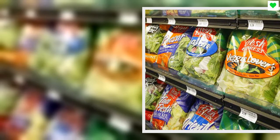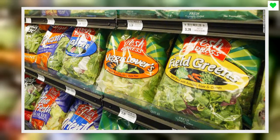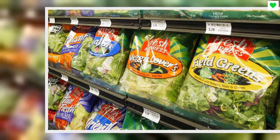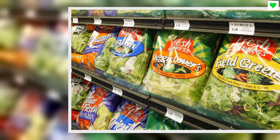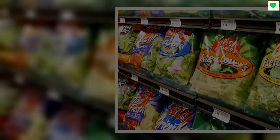Washing and chopping: bagged greens are often pre-washed. Isn't that why we love them? But washing, which is intended to clean produce, can also damage plant tissues and expose them to oxygen dissolved in the washing water. This can cause a loss of vitamins that are water-soluble and sensitive to oxygen, such as vitamin C and the B vitamin folate.